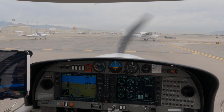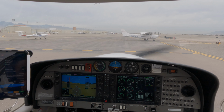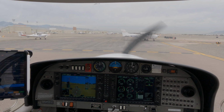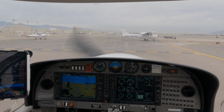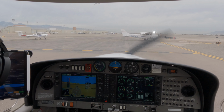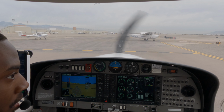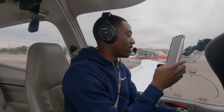Alright, suggested heading is going to be 340, and we'll climb up to 4,000 until we're cleared into the Bravo. After we are cleared into the Bravo, we'll follow ATC's instructions, and we'll be on our way to Bullhead. If the weather starts to get worse, I'll just ask to come back and do a landing back here. But I just want to get this cross-country knocked out.